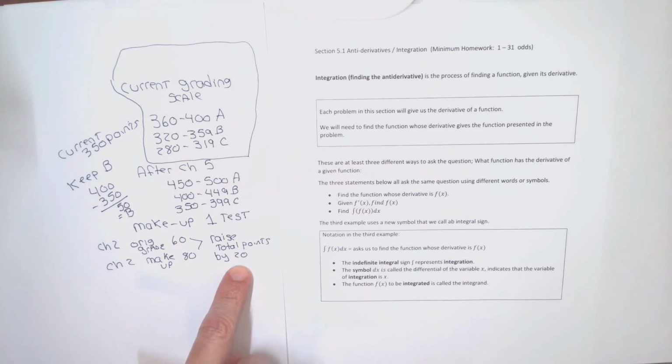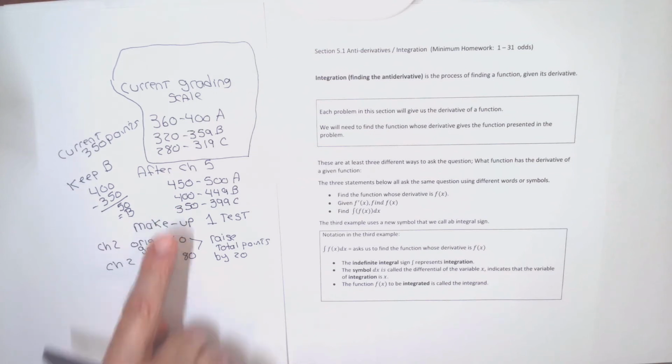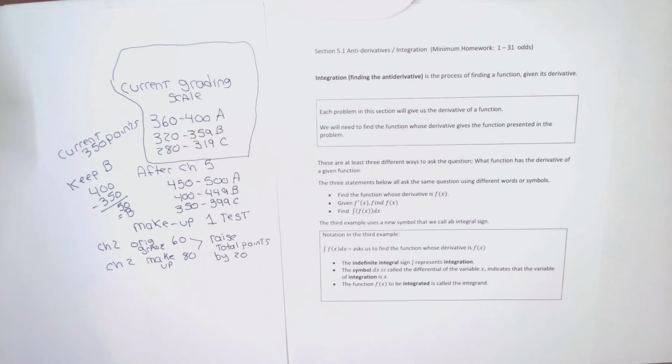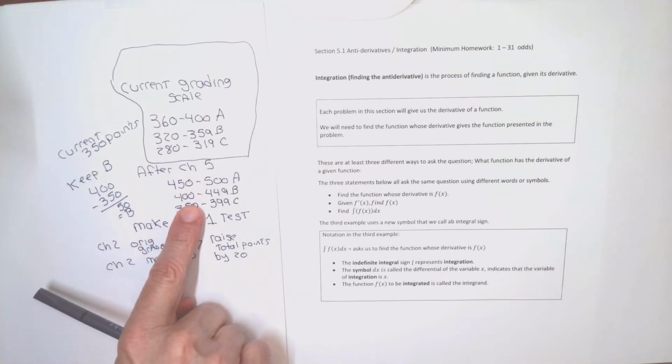So you should be able to, after you take the Chapter 5 test, know exactly what your grade would be if you don't take a makeup. And it's not that hard to calculate what you need to get on a makeup test to improve your grade. I will do this computation for you. If we're doing an in-person class, when I hand back your Chapter 5 test, I'll scribble on it: your grade's going to be a B if you don't do a makeup, but if you get an 86 on the Chapter 3 makeup test, you can get an A. So I'll do that computation for you. In person, I'll write it on your test. In an online class, I'll send it in an email to you, so that everybody should know what their grade is now. You should be able to compute what you need to get to keep the grade that you want.